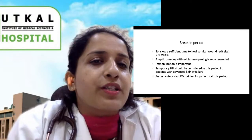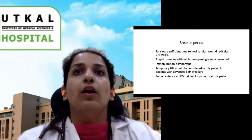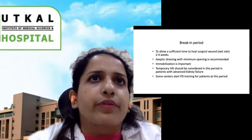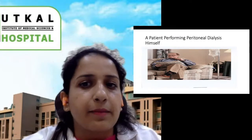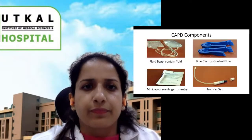And temporary hemodialysis should be considered in this period in patients with advanced kidney failure in whom the dialysis is on an urgent basis. Some centers start PD training early also, based on the patient's condition. Here you can see this patient comfortably sitting on his sofa, getting the peritoneal dialysis done, reading a newspaper. So it depends on the comfortable procedure.